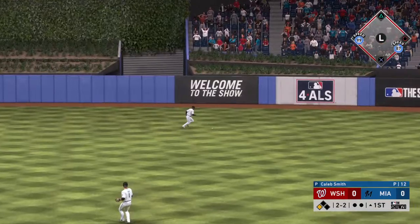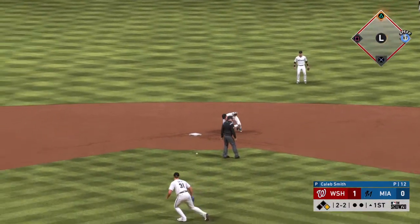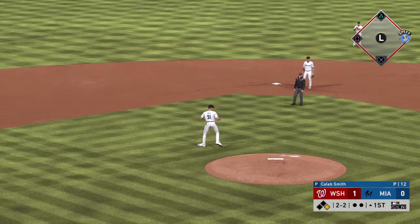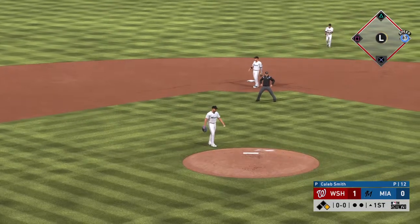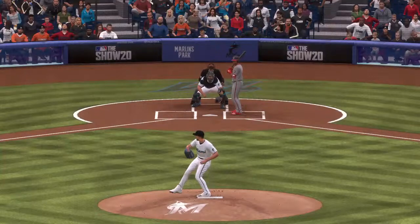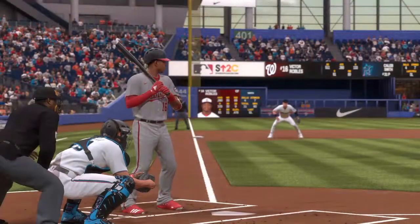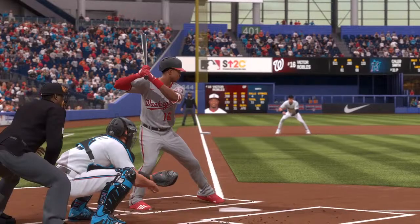Line drive, and that's a base hit into center field. And they're going to take a 1-0 lead as the run comes across to score. Oh, and he throws it away. Boy, what a battle there, D-Row. Several pitch at bat right there. He threw everything but the kitchen sink, and he was still able to get an RBI base hit.